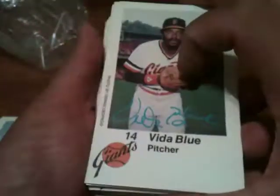Awesome. Anyway, that's Thrift Treasures 46 for you. Not huge, but still kind of interesting with the Giants police set, or partial set anyway. A lot of dupes. No big names. Vida Blue is probably the biggest guy that I've seen. Could be the best guy in the set anyway.